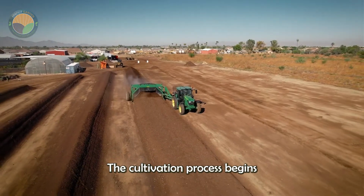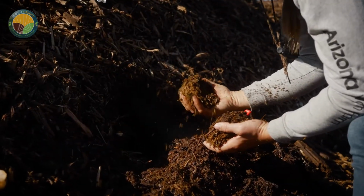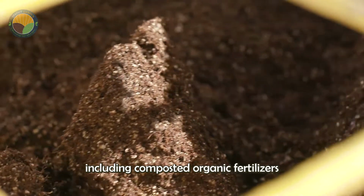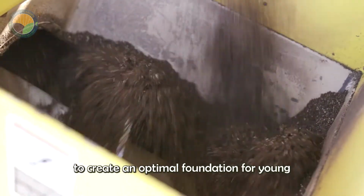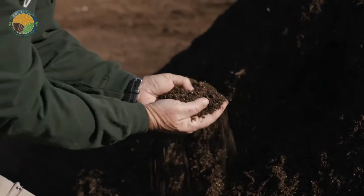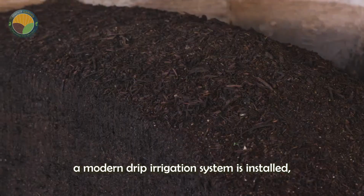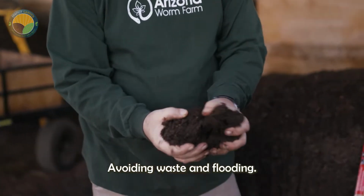The cultivation process begins with careful preparation of the soil or medium. Farmers use nutrient-rich fertilizers, including composted organic fertilizers and NPK fertilizers, to create an optimal foundation for young plants. In order to improve production efficiency and optimize resources, a modern drip irrigation system is installed, helping to provide precise amounts of water, avoiding waste and flooding.